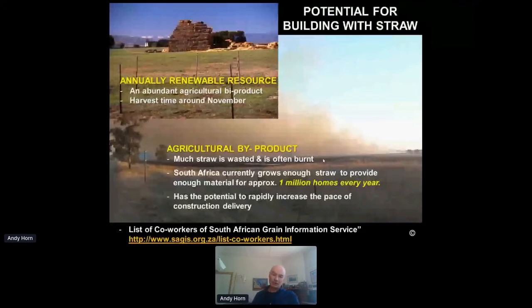If you look at straw, we have a lot of resources of straw in South Africa, and an engineering student estimated we could build 1 million homes a year with our annual renewable resource of straw, mostly wheat straw. Whereas our formal sector apparently only produces enough material for maybe 300,000 homes a year, and we have a massive housing backlog with shanty towns and so on. And we're just not meeting that need.